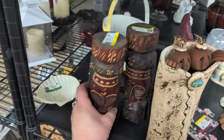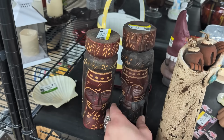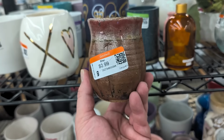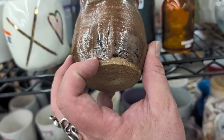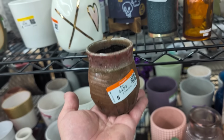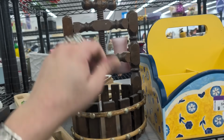And these are kind of cool too, but they went $12.99 each. Carved wood, little heads. I think we're gonna leave those guys. I didn't see this my first time around either. 99 cents. It's a little studio pottery. I think it says it's from 1975, unless it says 25. But either way, it's a cute little pen cup. I'm gonna grab that.